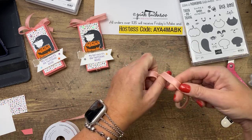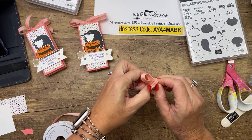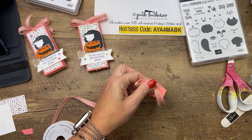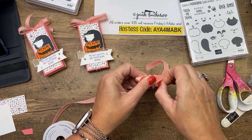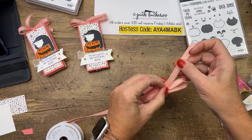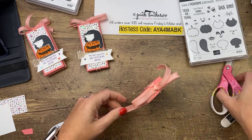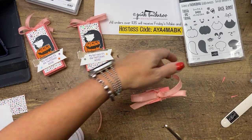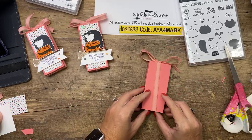Also, I like doing it this way because the paper is going to hold the ribbon down. So when the person opens the box, the ribbon will still be attached to the box. It won't fall to the floor. And then they can reuse the box. Do you think people reuse our boxes that we give them? I don't know. It would be nice if they did.